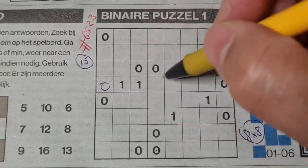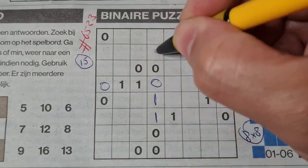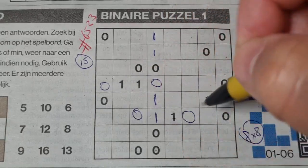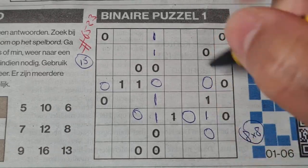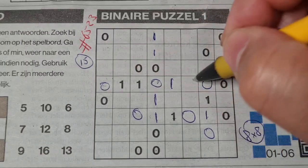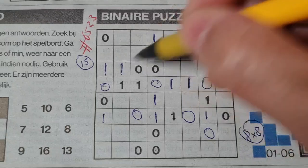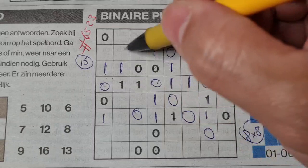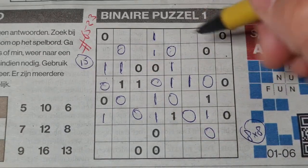Double one, here no, there no. 4 O's we have here, so the rest are ones. Double one, here no, there no. Between 2 O's comes in 1. Double one, here no, there no. 4 O's we have here, so the rest are ones. Double O, here one, there one. Double O, here one, there one. Double one, here no, there no. Double one, here no, there no. Between 2 O's comes in 1.